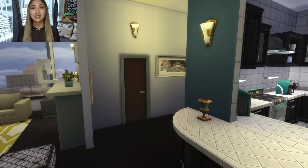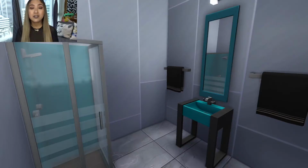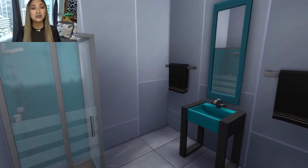So around the corner here, we can see there's kind of a hallway to another bedroom and bathroom. So here is another bathroom right here. Again, no complaints. I like this bathroom. Definitely gonna reuse the stuff in here.